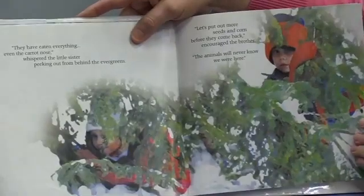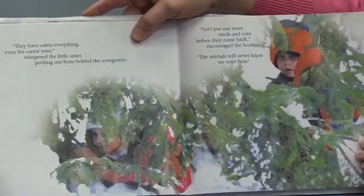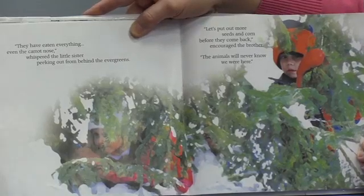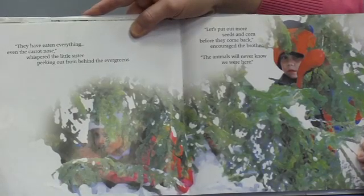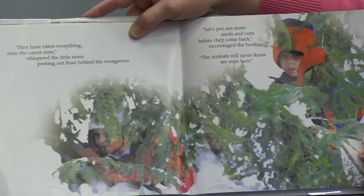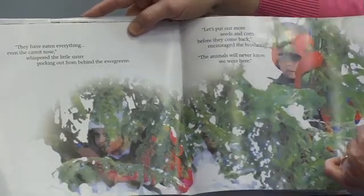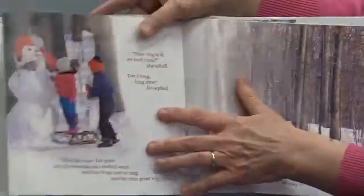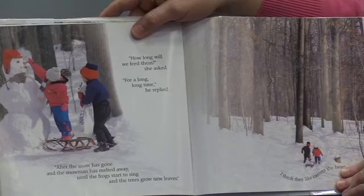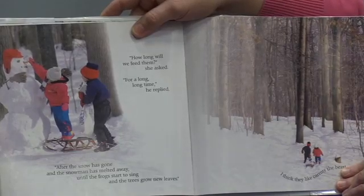"They have eaten everything, even the carrot nose," whispered the little sister, peeking out from behind the evergreens. "Let's put out more seeds and corn before they come back," encouraged the brother. "The animals will never know we were here." "How long will we feed them?" she asked. "For a long, long time," he replied.